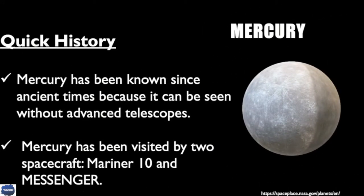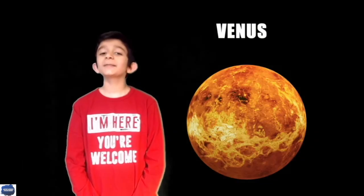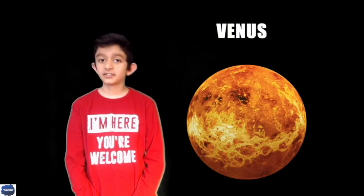Mercury has been known since ancient times because it can be seen without advanced telescopes. It has been visited by two spacecraft, Mariner 10 and Messenger. So that's it about Mercury. Let's move on to Venus.